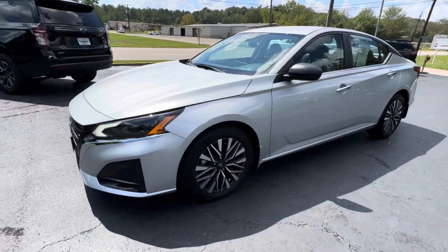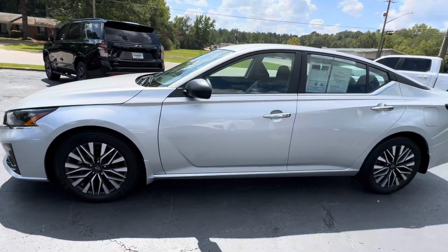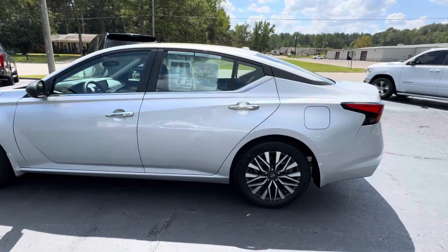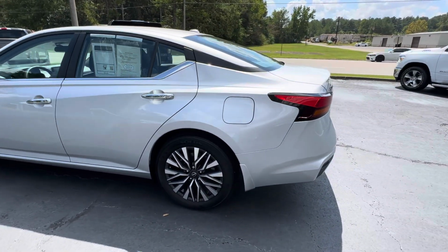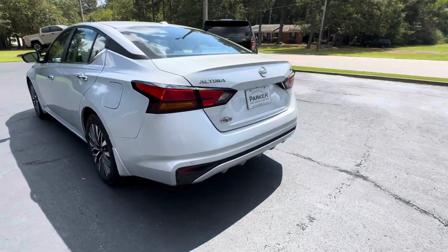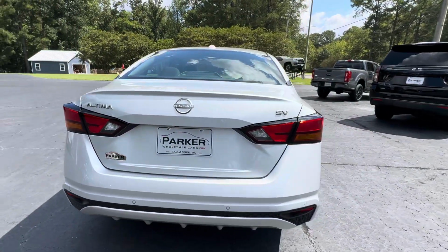Are you looking for the best choice for a four-door sedan? Look no farther than this 2024 Nissan Altima SV. Your SV is your mid-level car that comes with the most bang for your buck. Around back, rear park assist sensors, backup camera, SV badging on the trunk.